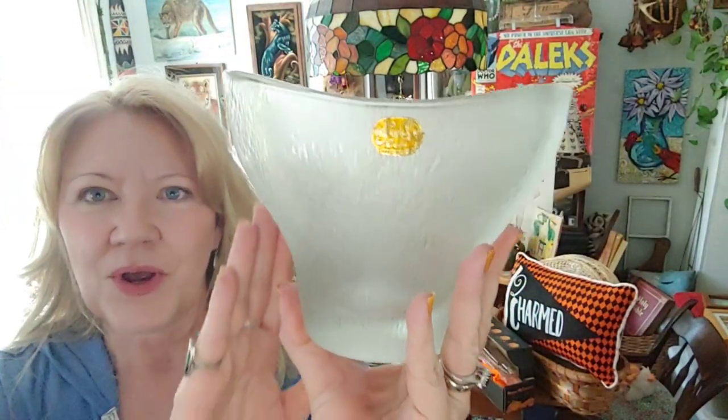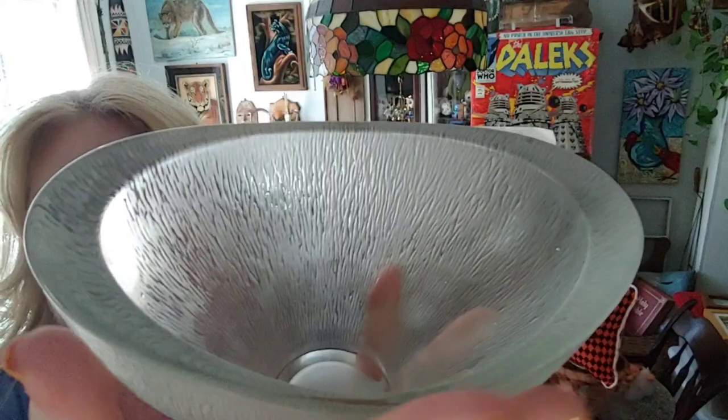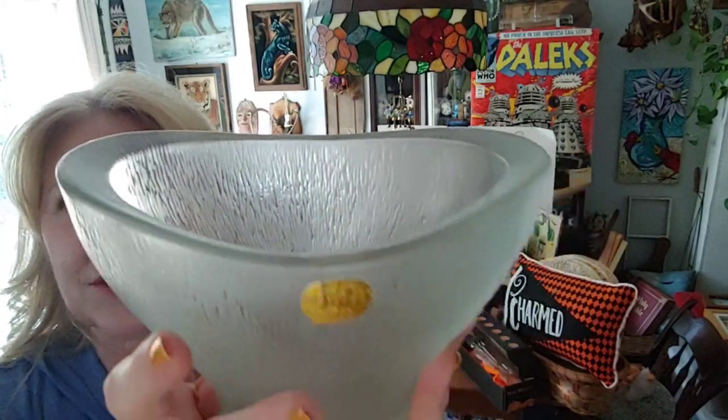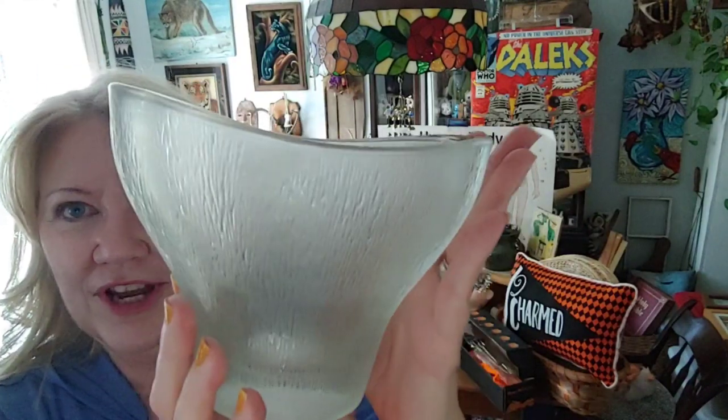Another absolutely gorgeous piece that I found there was this Bohemia Czechoslovakian vase. Look how smooth that is. It's really thick glass. It's gorgeous with all these striations in it. I just love it. Had to definitely grab that.